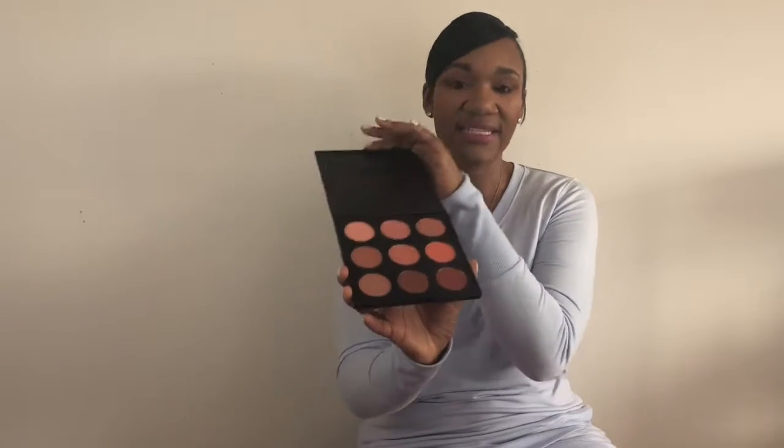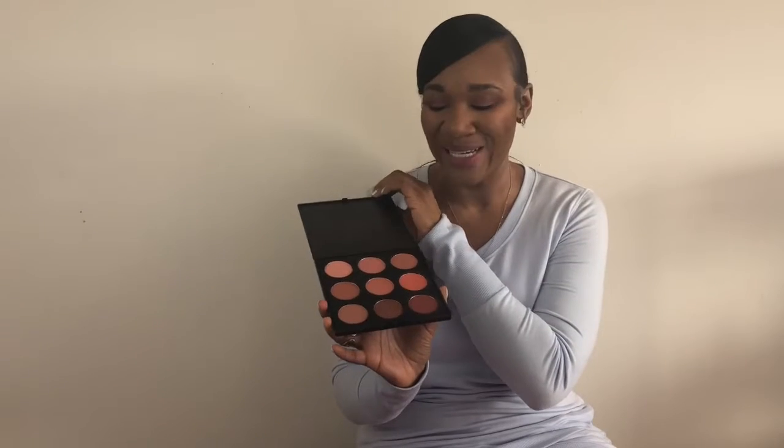So we're going to do this in categories. The first item that we're going to do, we're going to start with makeup. We're going to start with the beauty phase, and that's going to be the Morphe palette. This is the Morphe 9N blush palette. This is the one that just has the 9 different blushes in it.